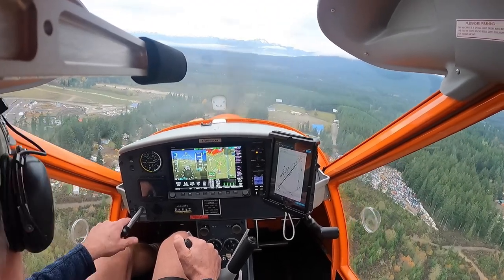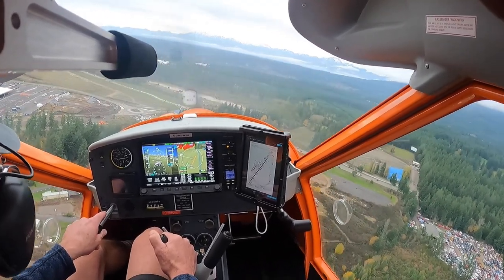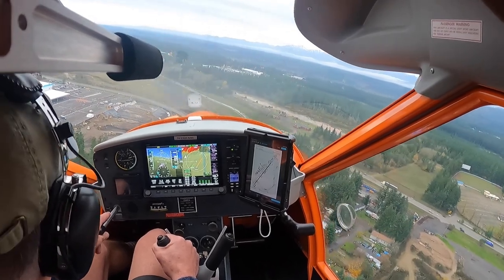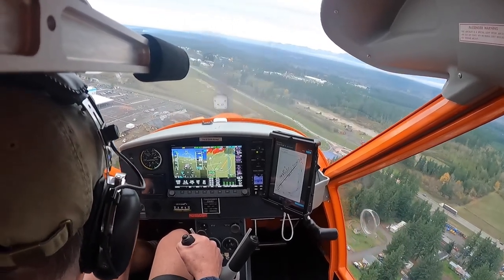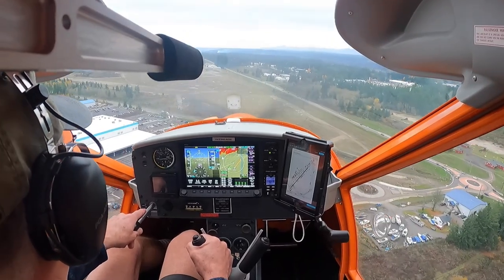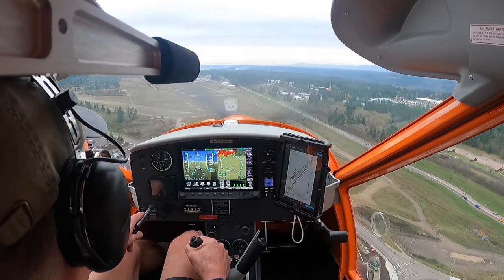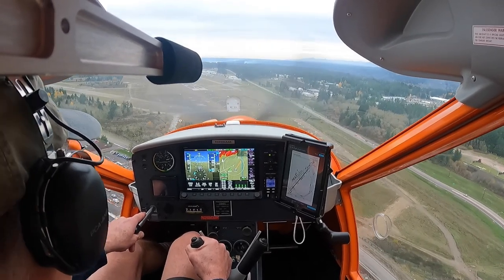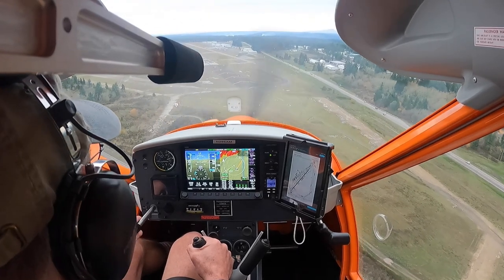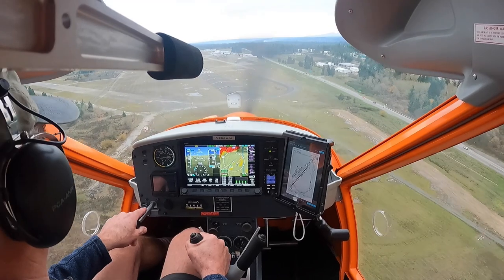Bremerton, 96 Alpha Mike, on final, 20, full stop, Bremerton. Bremerton, Travis Cook, 7963 Golf, downwind, runway 20, full stop, Bremerton.